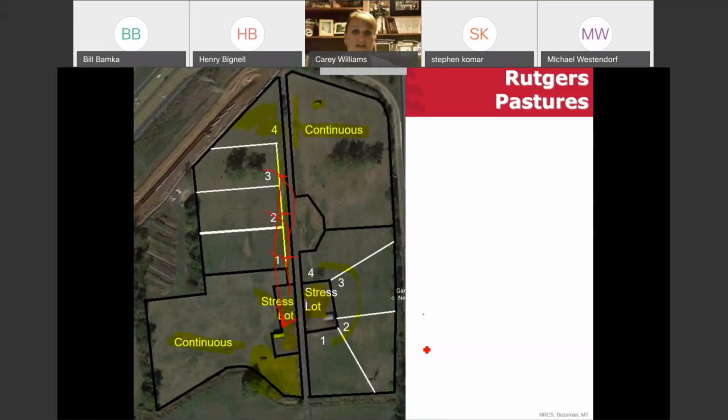There's a way to do rotational grazing anywhere with any amount of field. You don't need to have 4 acres. You can have an acre. We had one area that basically was this big, and we divided it into 2 one time, and then we had 3 sections. So there's ways to do it.